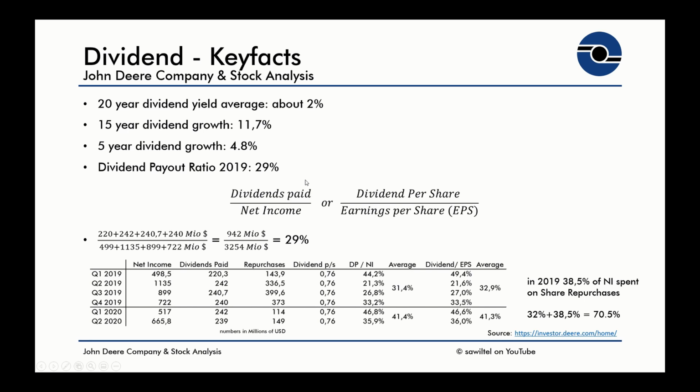Dividend payout ratio, what is this? It's the dividends paid divided by the net income, or the dividend per share divided by the earnings per share. You don't end up with exactly the same results, as we will see down here. So calculated on dividends paid divided by net income, there is a 2019 average of 31%. And if you go for dividend per share divided by earnings per share, that's an average of 32.9%.